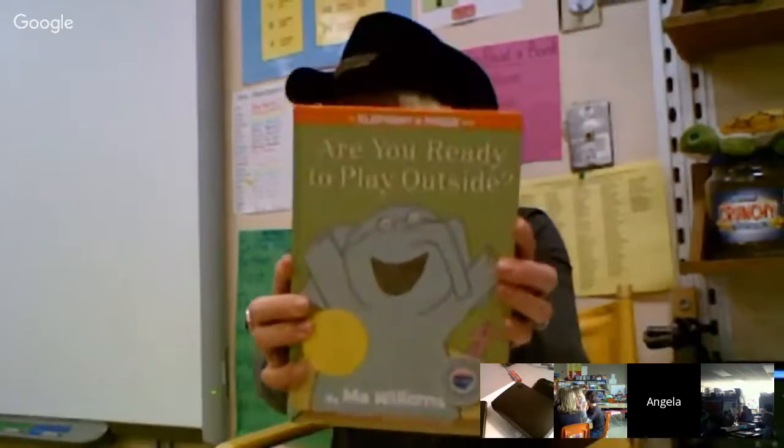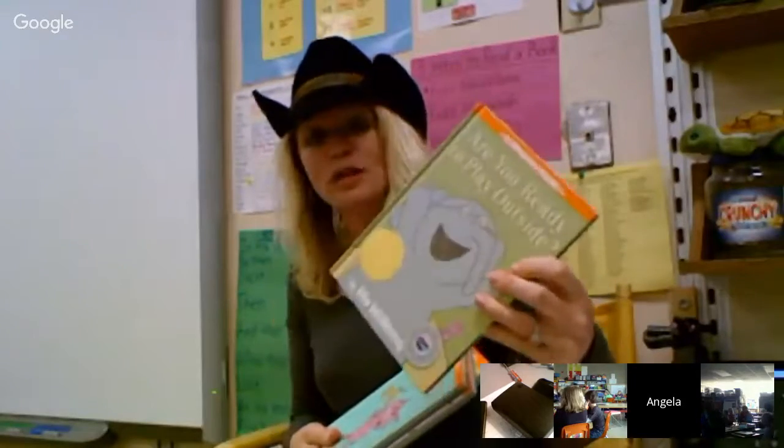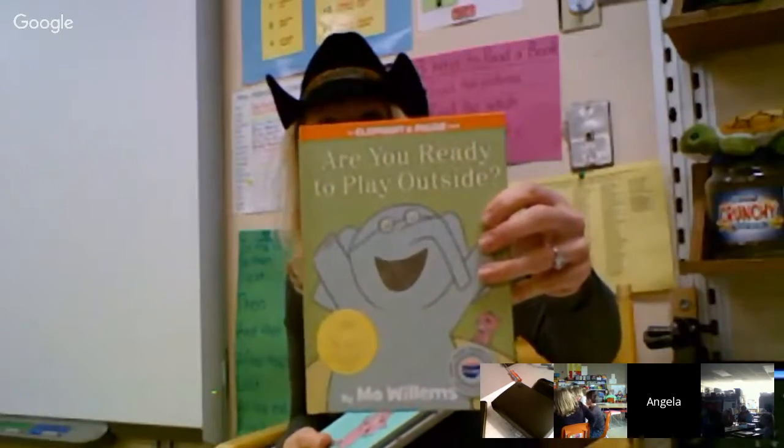Another series of books, if you're into Mo Willems, is The Elephant and Piggy. Do you guys know these books? Yeah. Yay. Look at all of these. Awesome. Good. So did you know that that's Mo Willems? Yeah, Mo Willems wrote these books.